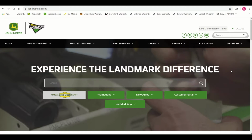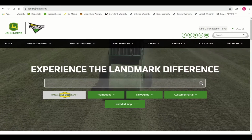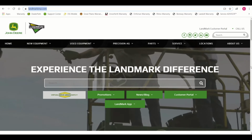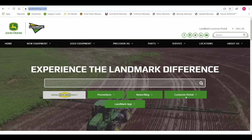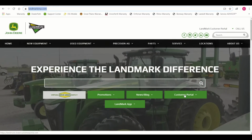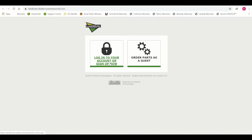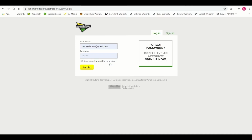We're going to start out here at our home page, landmarkimp.com, and we can reach the portal a couple of different ways. Down here in the main part of the page, there is a tab for Customer Portal, and up in the banner, there's also a tab for the LandMark Customer Portal. Once we get into that tab, we're going to click on Login or Sign Up.